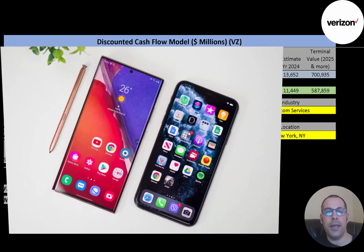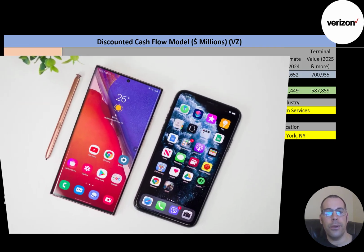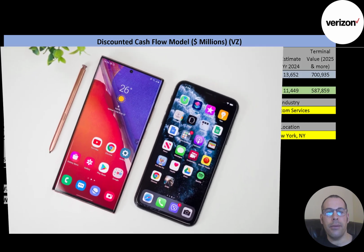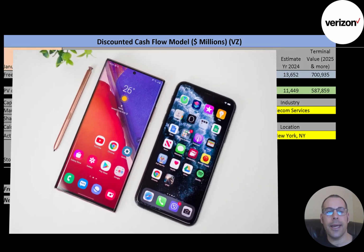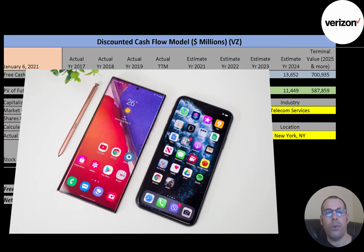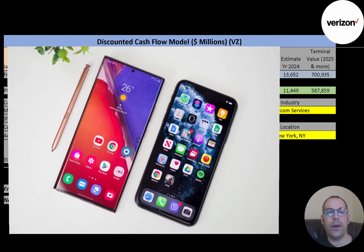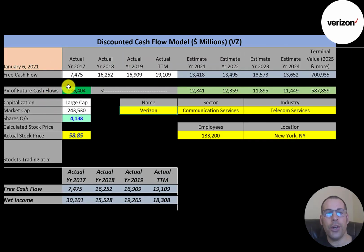In 2015, Verizon acquired AOL, and 2 years later, it acquired Yahoo. Verizon's subsidiary, Verizon Wireless, is the second largest wireless communications service provider in the US, with 153 million mobile customers. Let's get started with the model. This is a large cap company, 243 billion market cap. They're trading at $59 a share, and they have 4.1 billion shares outstanding.